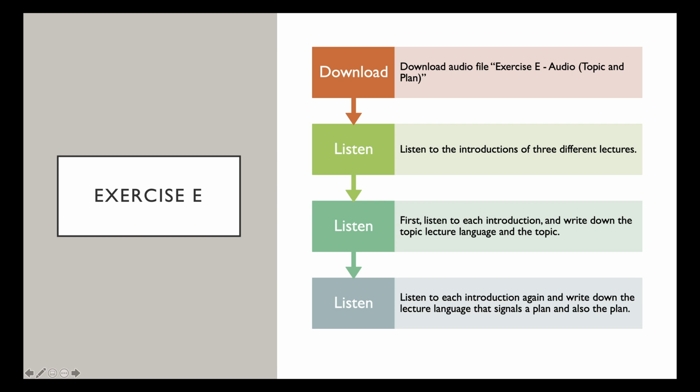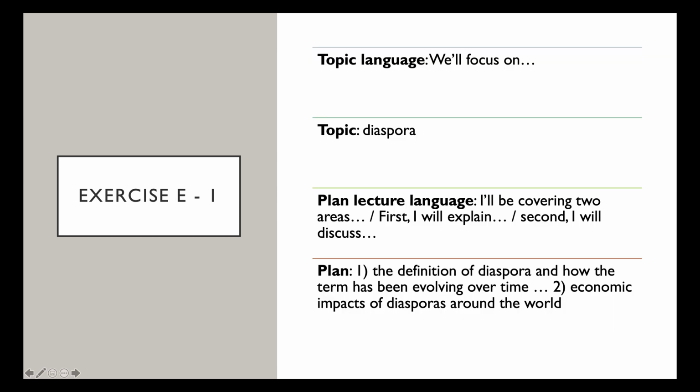If you are confused on how to fill in the blanks on your worksheet, this slide contains the answers for the first introduction. Listen to the first introduction and see how I completed the answers. Once you're done here, listen to the other two introductions and complete your answers. Pause this video right now and complete this exercise. If you are done, you can move on to the next slide.